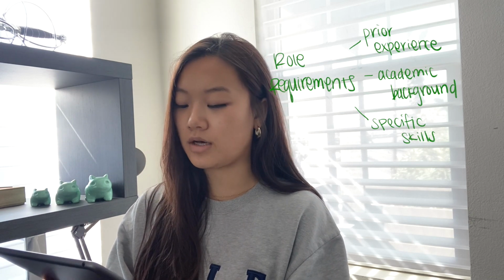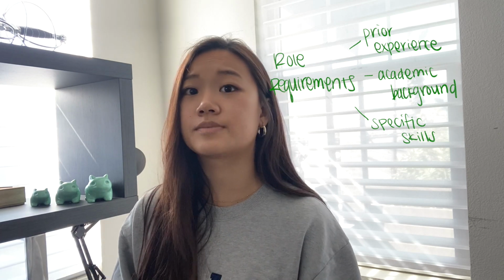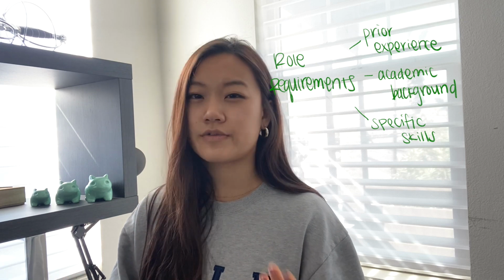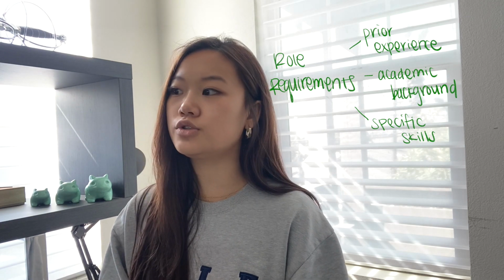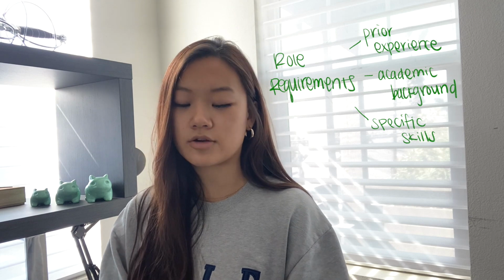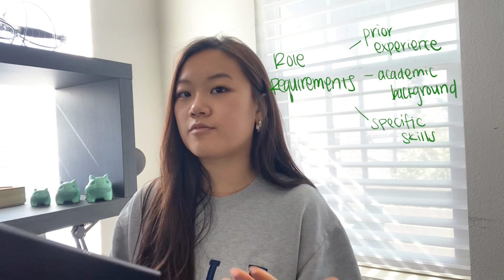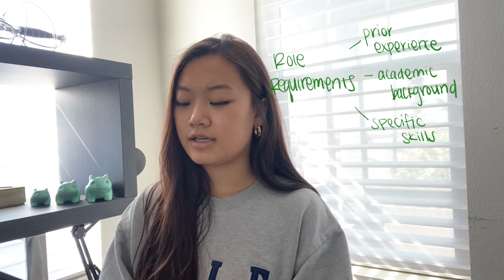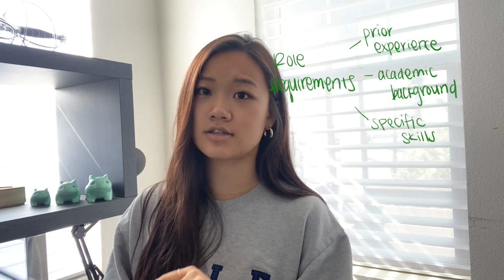Super important. And the next thing I looked at for these apps were role requirements, super important as well. Things like prior experience. Do they want you to have had industry experience? Do they want you to have had any sort of internship experience? Your academic background, also super important. Do they need you to come in with some sort of technical background? Do they need you to have a CS background, an analytics background? What exactly are they looking for? This is key in understanding what type of person they're looking for for that role, and also what the interview itself might be based around.